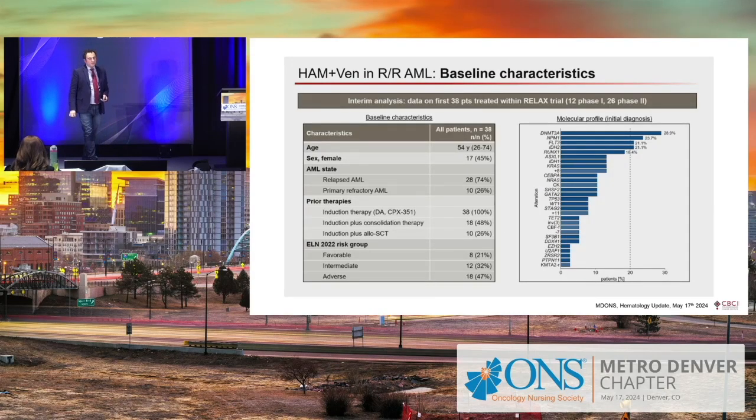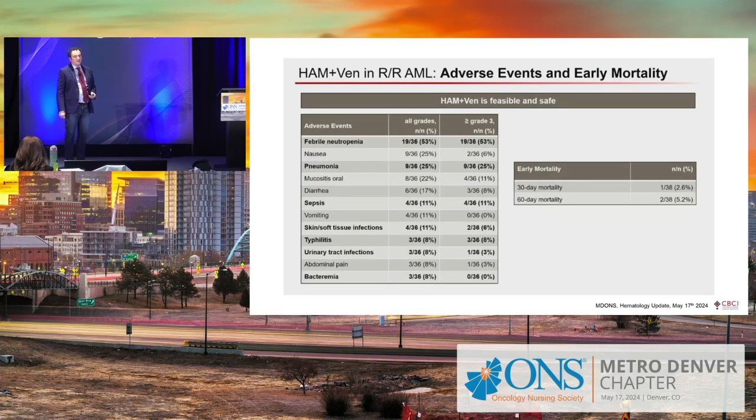Here, 38 patients were treated, and indeed, there was a certain number of these patients that got an allotransplant. The majority had adverse cytogenetic stratification. They found that the risk of mortality, because this is the risk in this patient, is they may die soon. The 30-day mortality was 2%, 60-day mortality was 5%. You know, something that unfortunately in this situation is considered to be acceptable.